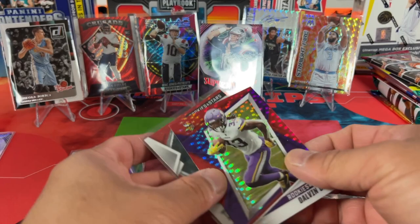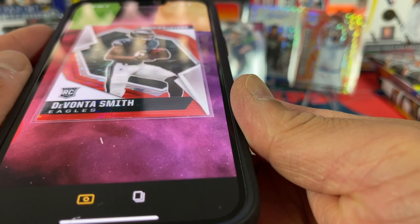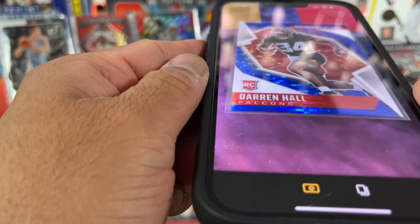I like the gold in the backdrop there, or at least it looks gold. It's not. Curious about the Devonta Smith. I feel like that one's probably like a $6 card right here. Let's see. No, it's not gonna show it, huh? What about you, Mr. Darren? Stinking up the whole thing.